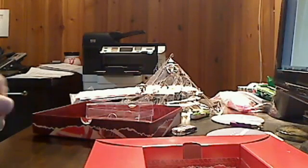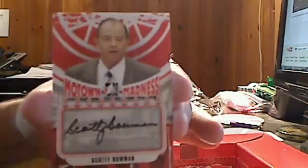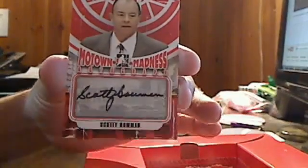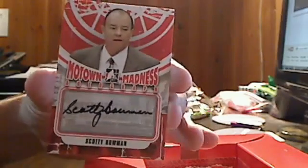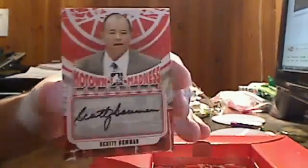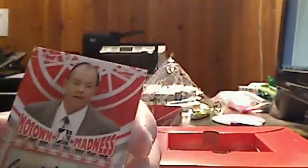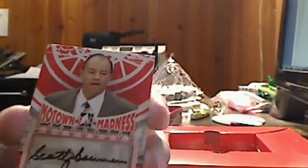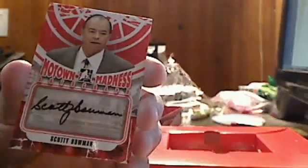This is probably the best hit of the box, legend himself, legendary coach Scotty Bowman from your Detroit Red Wings. So this is a fantastic set. These In the Game autographs, they didn't give us numbers on these. There are some of them that are listed as short prints. I do believe Scotty Bowman is one of them.